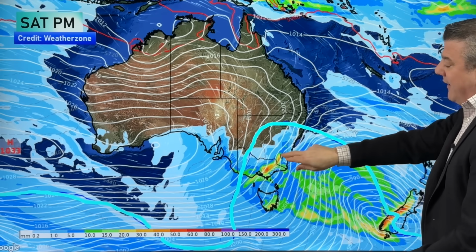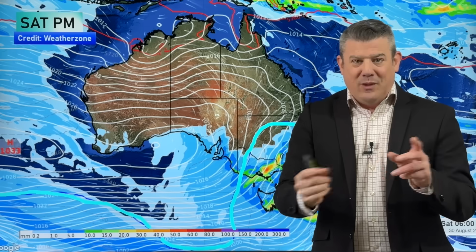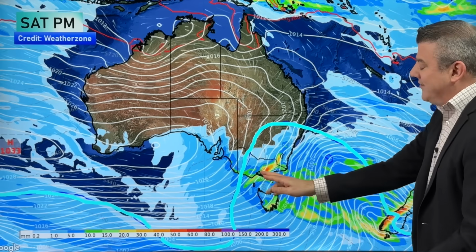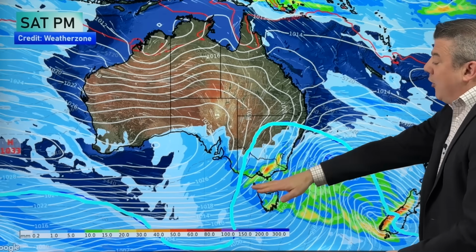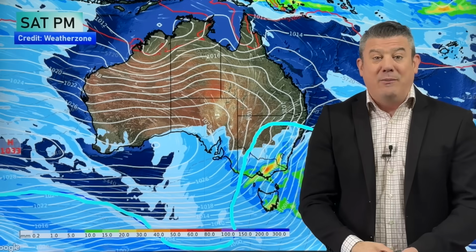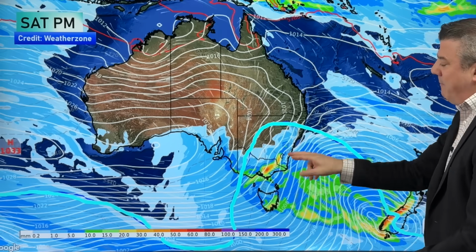But look at the color shading here. We're still seeing 40, 50 millimeters of rain on top of the days before. Most of that wet stuff on the western side of the mountains in Victoria and into New South Wales, the ACT on the edge of it. Colder air going northwards, a light dusting of snow here and there on the tops of the New South Wales mountains and ranges. Won't be very much though, the pale shading there.